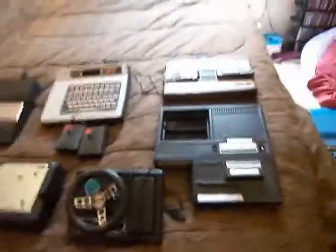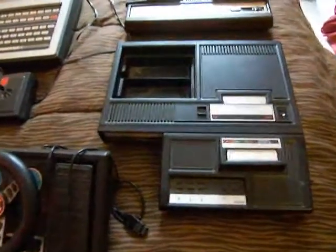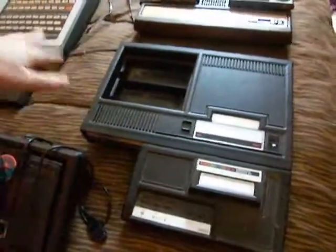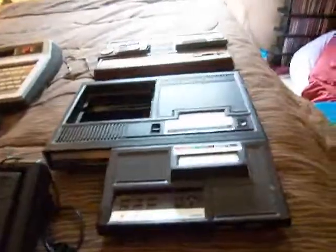Some of these work, some don't. This is the ColecoVision, and this does not work. The system works, but something's wrong with the control ports. I have the controls, but they're in a box somewhere, and something's wrong. When you turn it on, the game comes on, but you can't control anything.